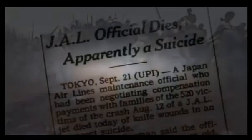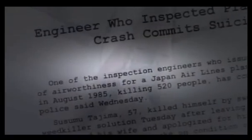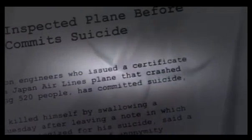When we look back at structural failures, how common is it that it's repair related or maintenance related? As a maintainer, it pains me to say this, but I think we're finding more and more where it's repair related. There were at least 2 suicides in the wake of this incident. A Japan Airlines employee who was working with victims' families, and an inspection engineer who issued a certificate of airworthiness for the doomed plane after the 1978 tail strike. To this day, JAL 123 remains the deadliest single aircraft accident in the history of aviation.